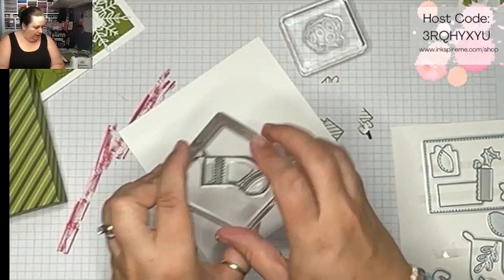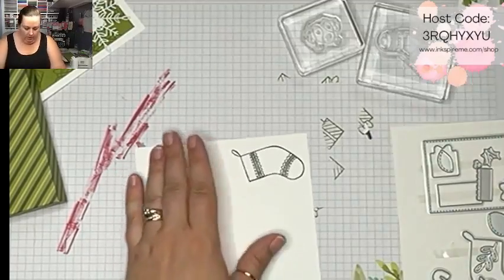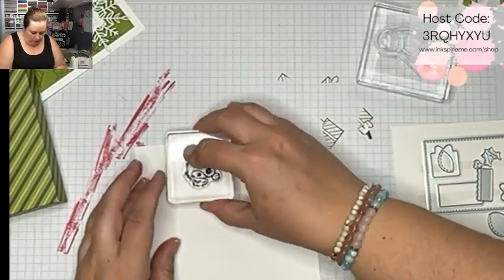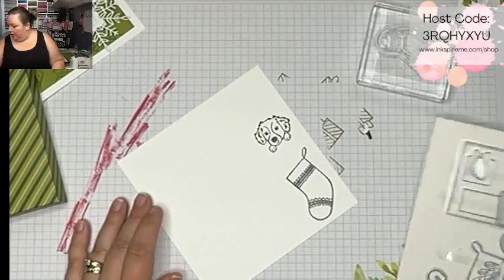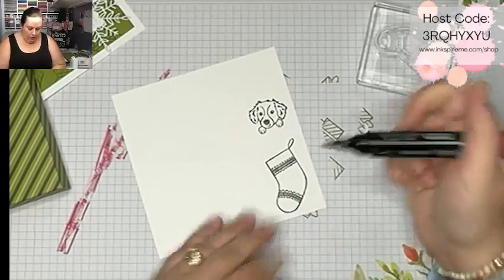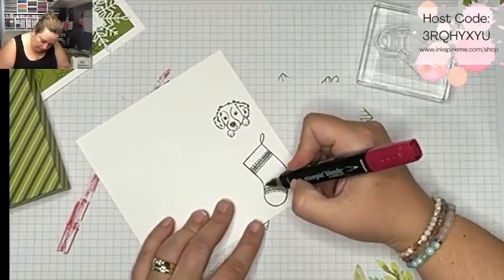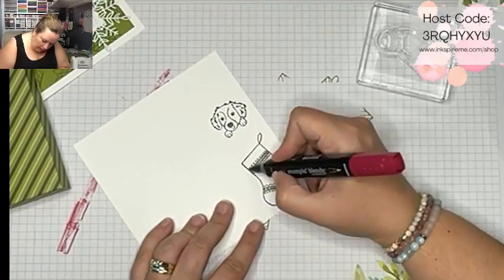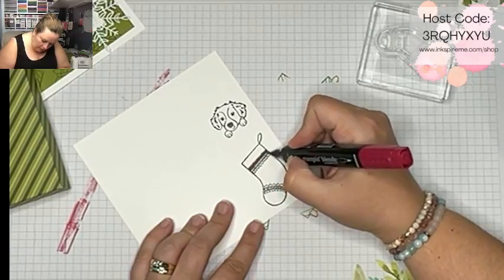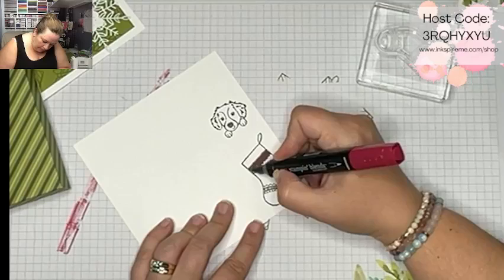So again, I am stamping in Memento ink on Basic White, both the dog and the stocking image. And then we're going to do some coloring. So because we used Cherry Cobbler ribbon, I'm going to pair that with Cherry Cobbler in our coloring. And I think I'm just going to actually do the top and the toe in the Cherry Cobbler.